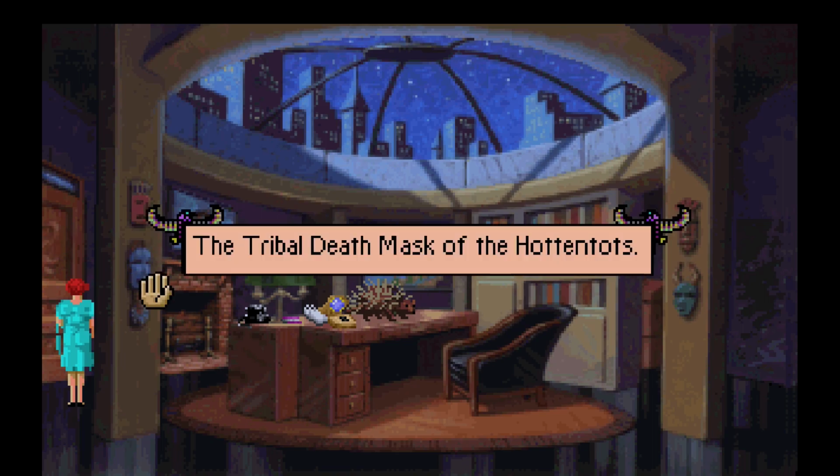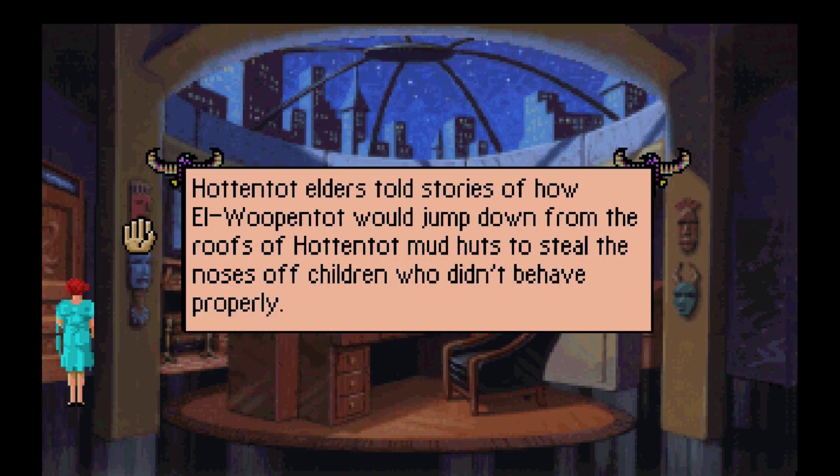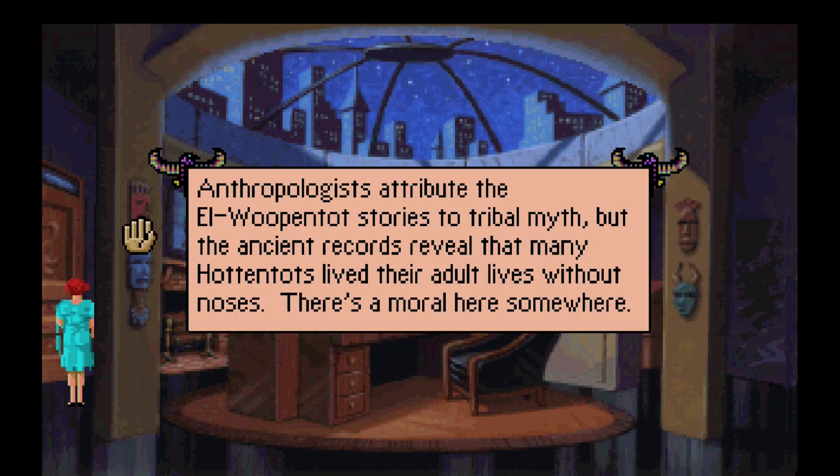The tribal death mask of the Hottentots. The mask of El Whoopintot, the god who scares Hottentot children. Hottentot elders told stories of how El Whoopintot would jump down from the roofs of Hottentot mud huts to steal the noses off children who didn't behave properly. Anthropologists attribute the El Whoopintot stories to tribal myth, but the ancient records reveal that many Hottentots lived their adult lives without noses. There's a moral here somewhere.